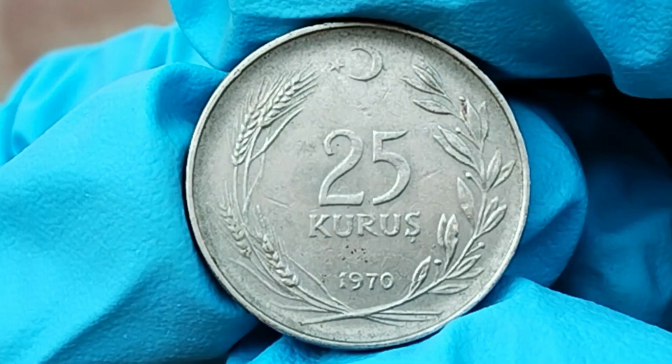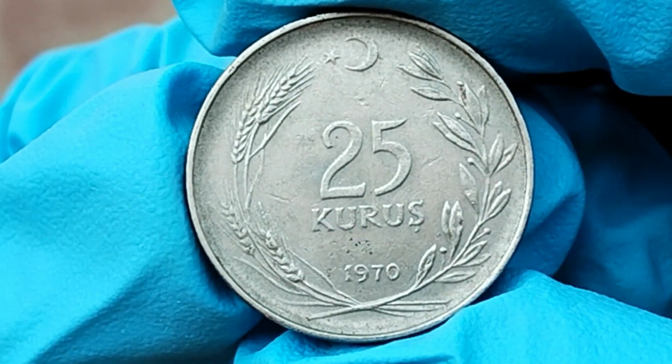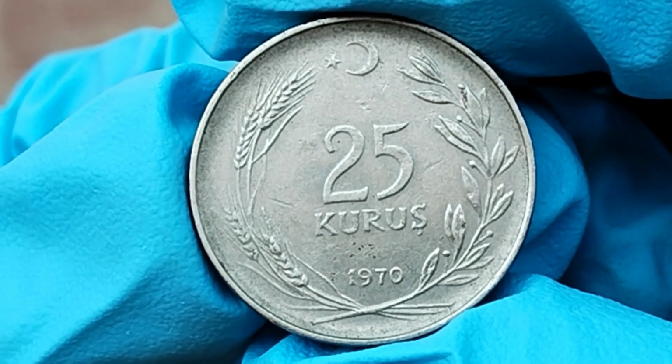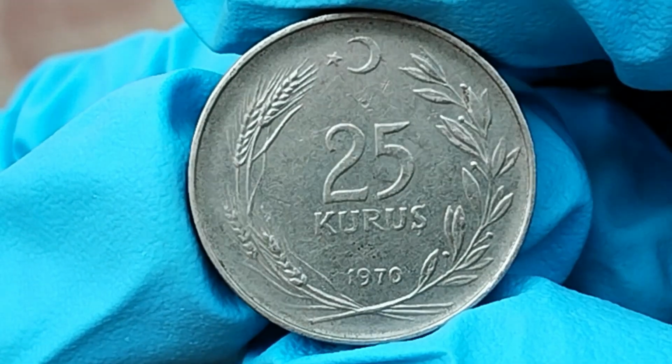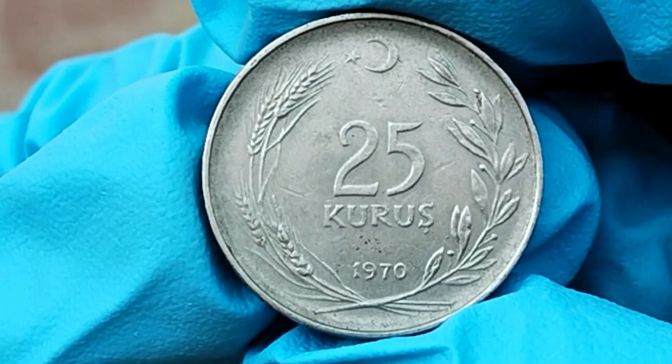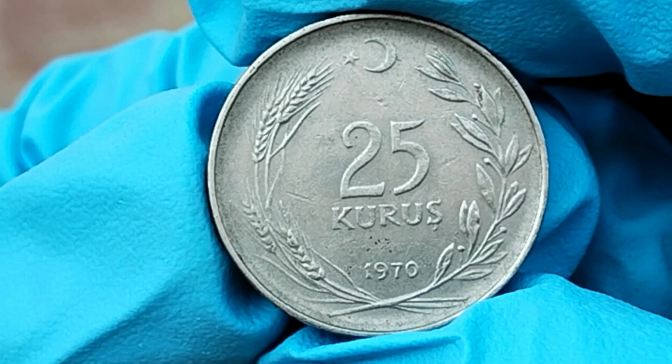Coins from the mid-20th century in Turkey represent a time of national growth, making them more than just currency, they are pieces of history. Collectors are always on the lookout for coins that tell a story, and the Turkey 25 kurus from 1970 fits that profile perfectly. Second, we have global interest in Turkish coins.